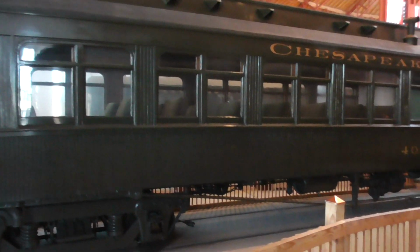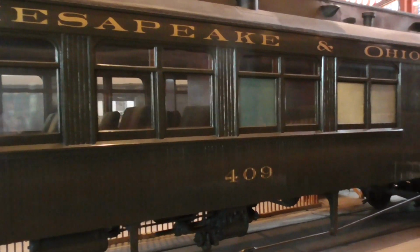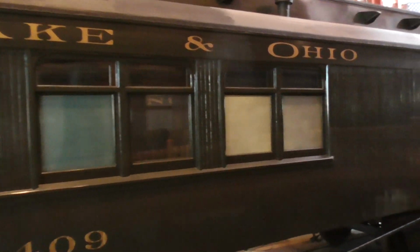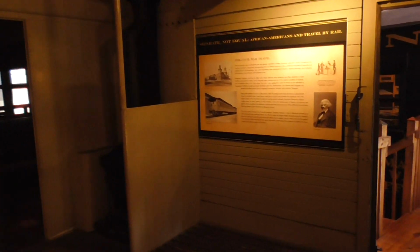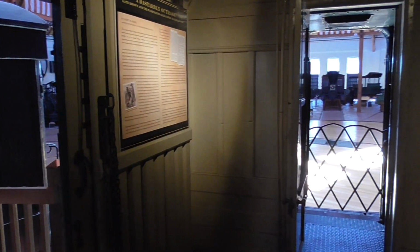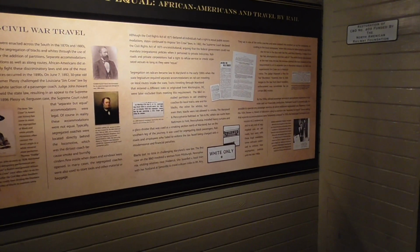Alright, so we'll step on board the Chesapeake and Ohio, number 409. Let's see what that's like. Number 409, B&O. This is a wood-side passenger car, it looks like. Or a combine, maybe. Let's take a look. So yeah, here we go. Looks like we can move on to the next one.